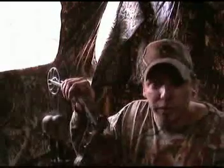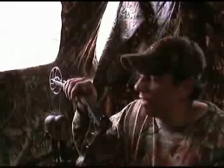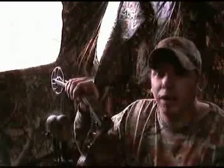We're going to take a doe if it presents us. There's a lot of does on this farm. We need to try to get some does and do a little doe management. And also, there's some major powerhouse bucks.